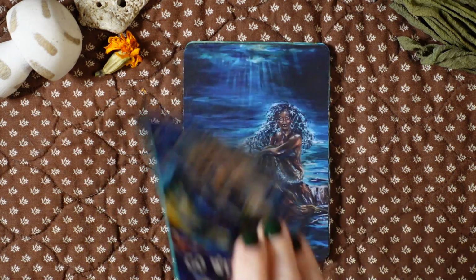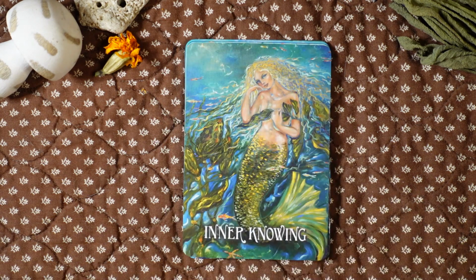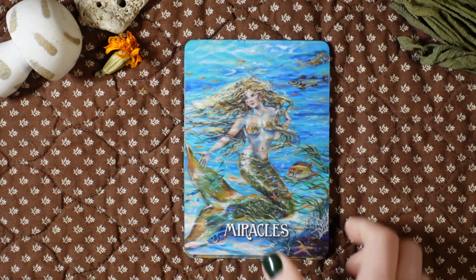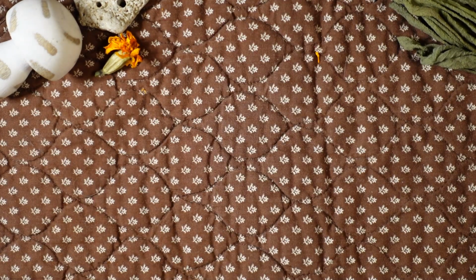I felt better when I could use it. And it was so magical for that. And I even love going to my Instagram to look at the pictures I took of this deck, because I loved the pictures I took of it. I loved the card pulls I got. It was so good. So, I love this one. Messages from the Mermaids.